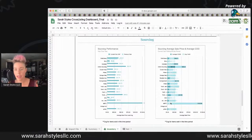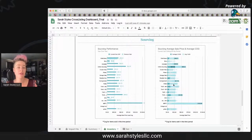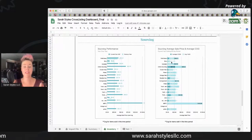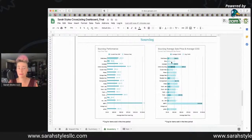But let's look at how the pallet is performing for me. You can see my cost of goods for the pallet is roughly $8. So that's about $3 higher than a thrift store, and it's about $8 higher than bins. So if you want a pallet, you need to be able to have a little bit more capital, right?